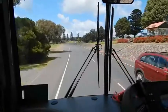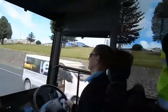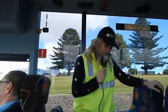Nice little tour of the port that, you know, not many people get access to these days, so we'll tell you a little bit about the port on our way through.